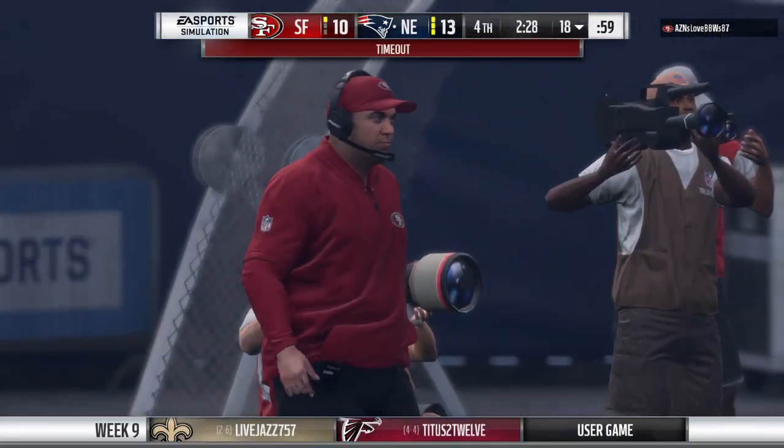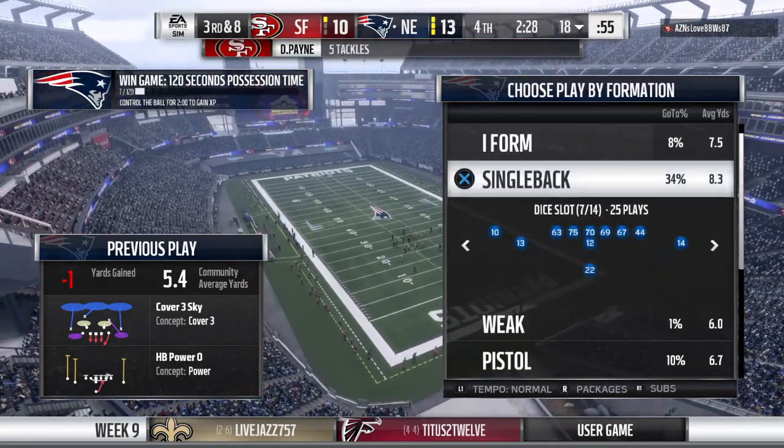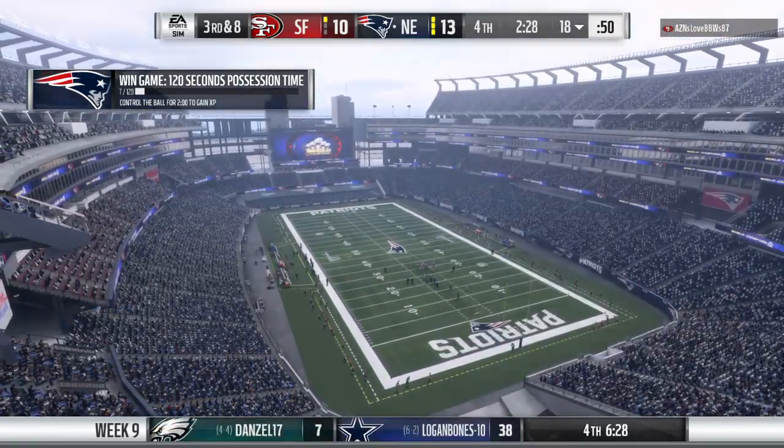And he's going to lose yardage here, back to his own 18. And his defense here going to burn their second timeout. But you can also factor in another timeout that they'll get when the clock stops at the 2-minute warning.